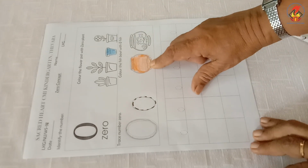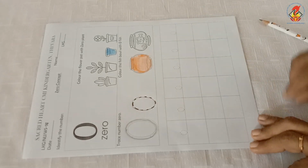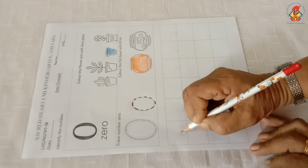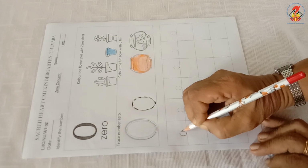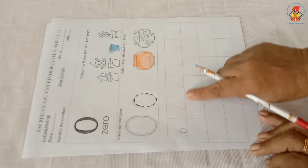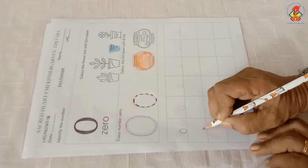So this bowl is empty, without nothing. So we say 0. Now take a pencil. Same way, say the formation. Forward curve, backward curve, and close it at the starting point. See, trace all the 0 number and then you have to touch the line and write.